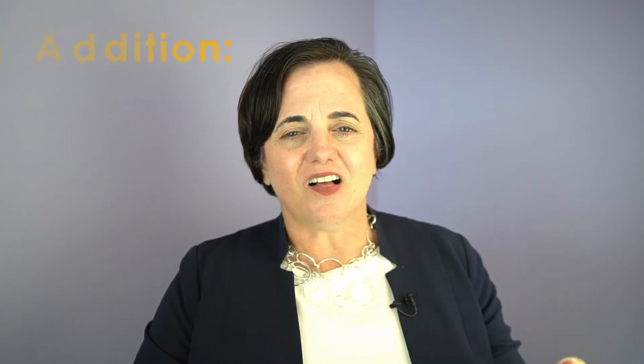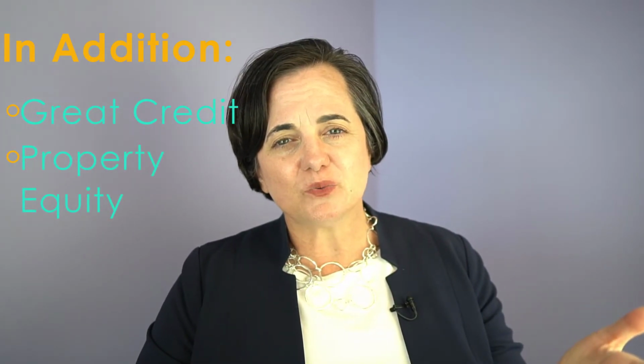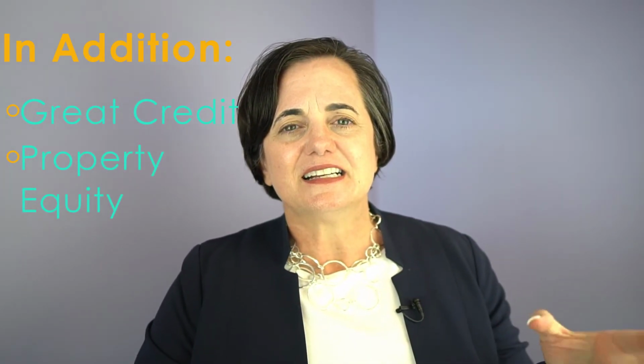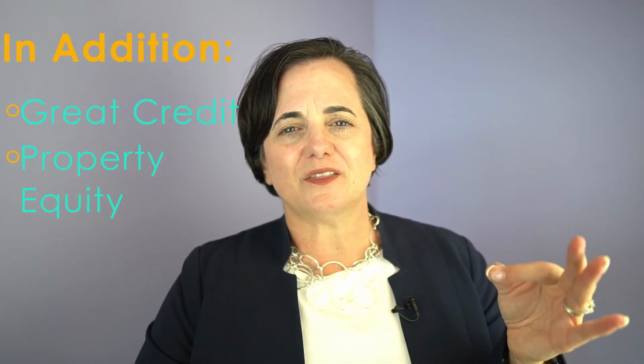There's a tolerance. In addition, the client has very good credit, lots of equity in the property. They're putting a large down payment, or if it's a refinance, they've got a lot of equity. Those are the components that must be present in order to get the waiver.